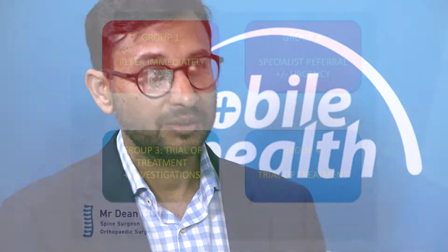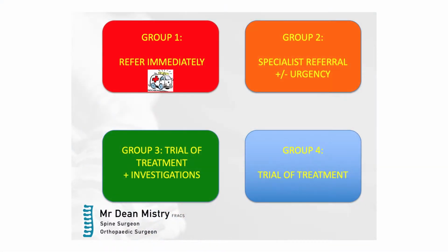So the first category are things you want to immediately refer to an emergency department. So, the red flag stuff. So these are people with catastrophic neurological changes, high energy traumas, signs that they're very toxic and septicemic and may have an infection. So that's a very simple first category.